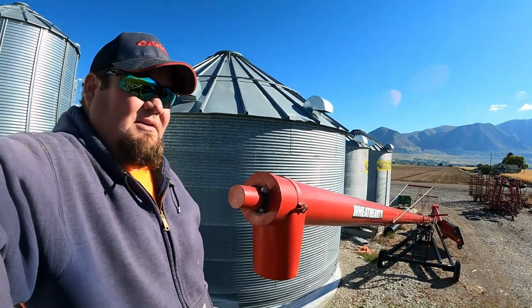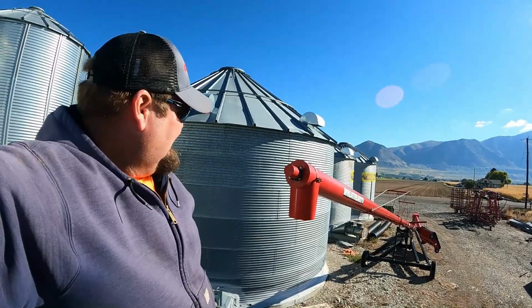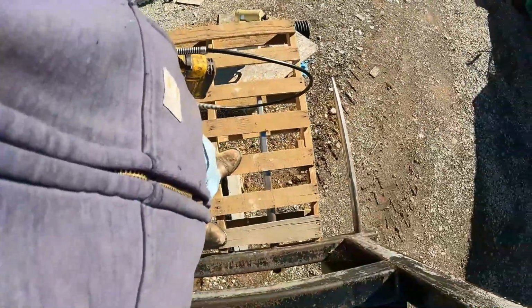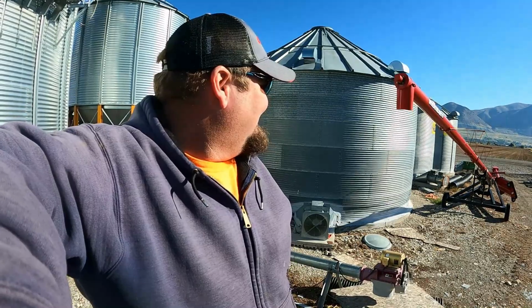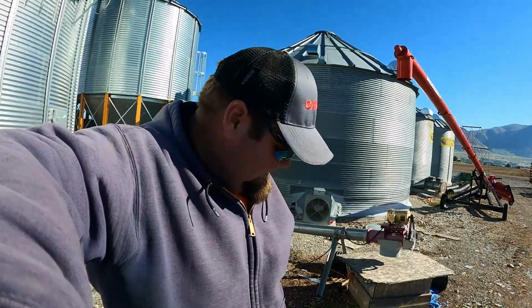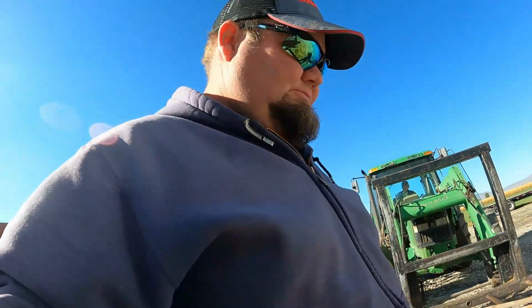Greased. Wee. This is the platform I have to stand on. It's not the sturdiest, but it works. I don't think it's OSHA approved either. I really don't do what OSHA tells me anyways. Alright, I think that's everything. Take the grease gun back to the shop. See what else they got in store.